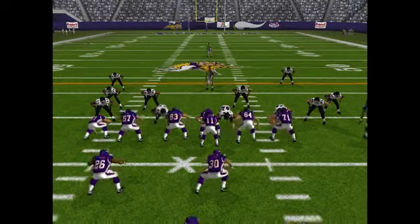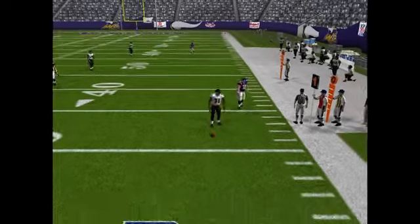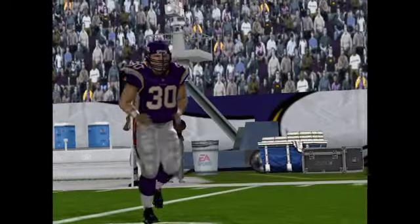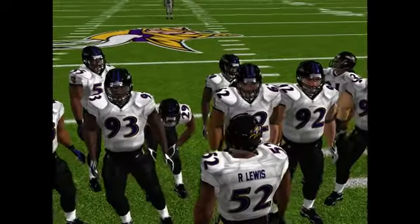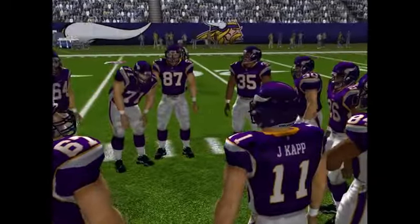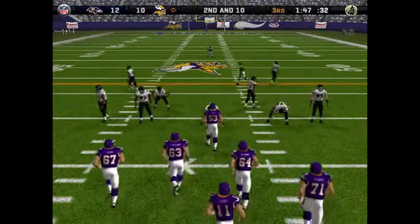Keep the throttle down. With the carry, play action. Gets the pass off. It's broken up. Here's the thing: if you can't get to the quarterback, then you get your hands up. And that's exactly what he did. Second and 10. Ball on the 33-yard line.